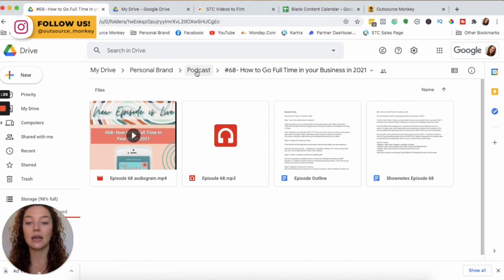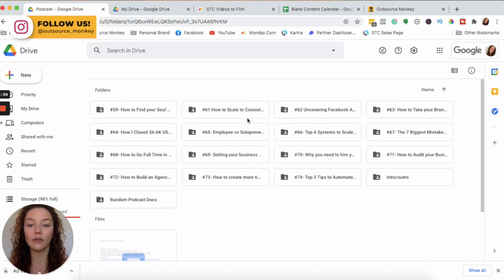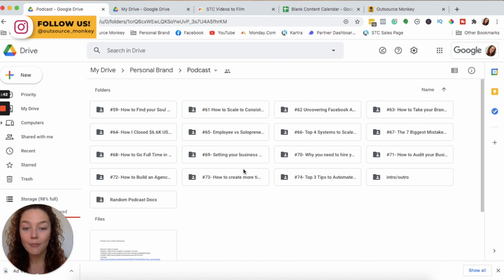So as you can see, as we go down the folders, it gets into more and more detail as to what we need, but it's fantastic to have all of the episodes separated like this so that it's very easy. We don't have any documents just floating around anywhere. They're all organized, numbered in accordance with the podcast episodes. So it's very easy if anyone needs to come in and get the audiogram and post it to Instagram, or to upload the show notes, or to write the show notes based off my episode outline.